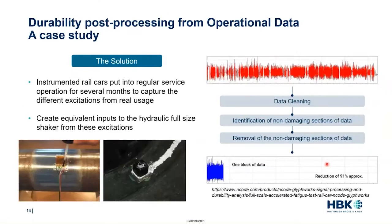The solution that was put in place was to instrument a set of vehicles and put them into regular operation. You can see here strain gauges that were used for damage assessment, and accelerometers that were used to get back to displacements, which was one of the inputs for the test. And the information captured during these months of operation was, of course, fully representative of actual usage, but needed to be compressed in order to accelerate the test. And to do that, we use the fatigue editing module of nCode software that automatically identifies and removes the non-damaging sections of data.